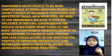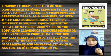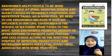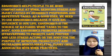Ergonomics helps people to be more comfortable at work, reducing stress and injury caused by incorrect positions and repetitive tasks. As good users, we need to use ergonomics because it has a big influence in our life. Ergonomics is the science of matching work tasks to the body. Good ergonomics promotes design or intervention to promote safe posture and less stress acting on the body, for the purpose of improving productivity and decreasing musculoskeletal injury (MSI) associated with work practice.